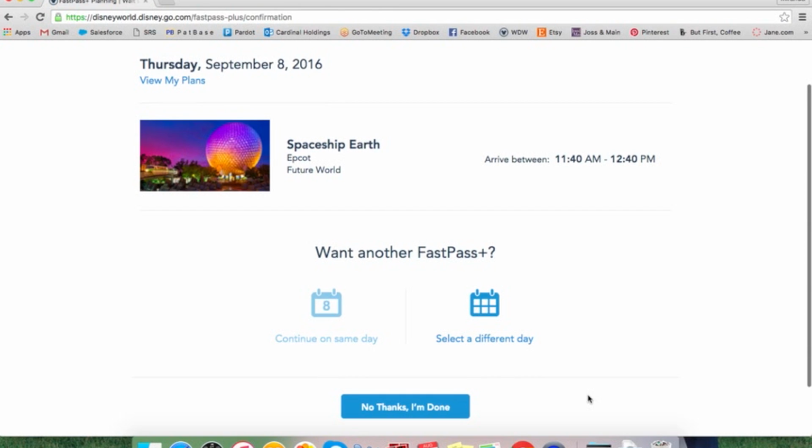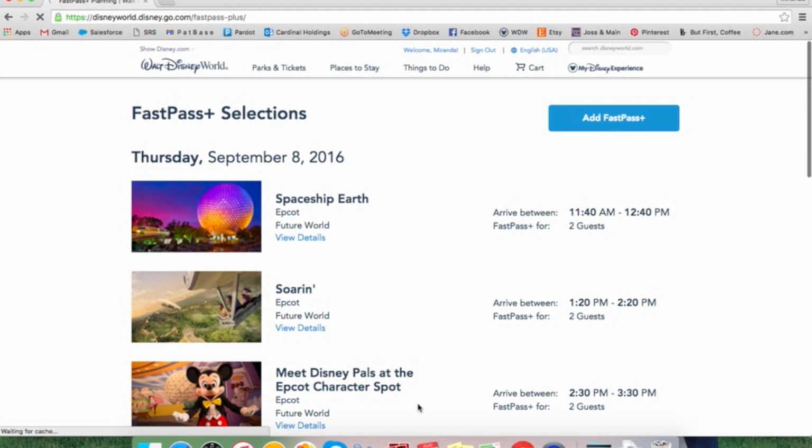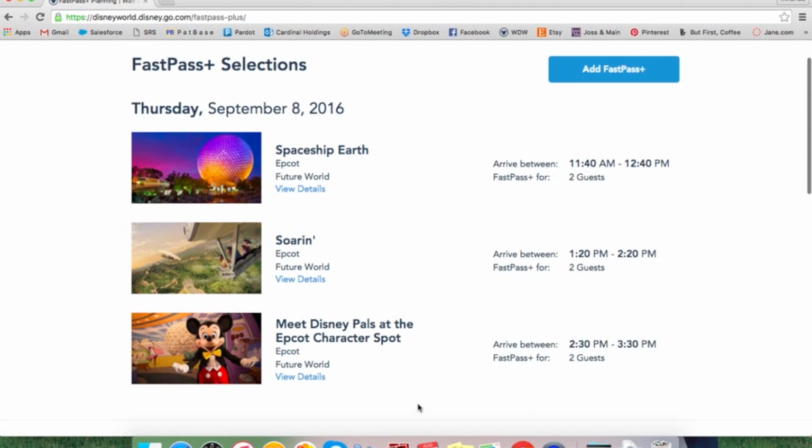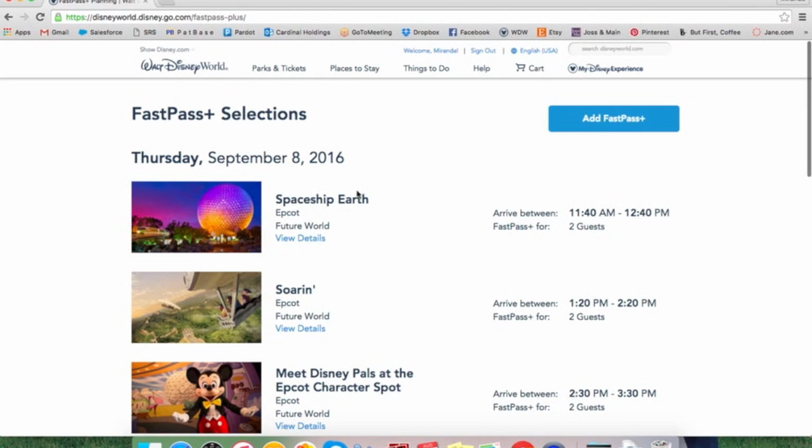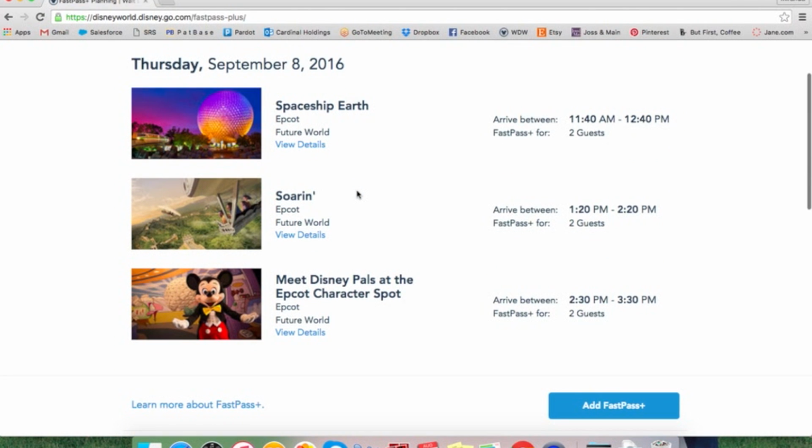Great. So I have all of my FastPasses, and I can either go and select a different day if I want to keep on going and booking all of my FastPasses, or if I'm just booking one for that day, I'm going to say no thank you, I am done. And when you're done, it'll take you to all your FastPass selections, and it'll show you your times and what the attractions are for.